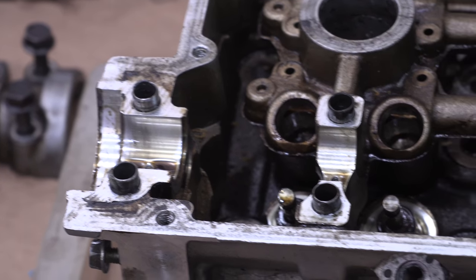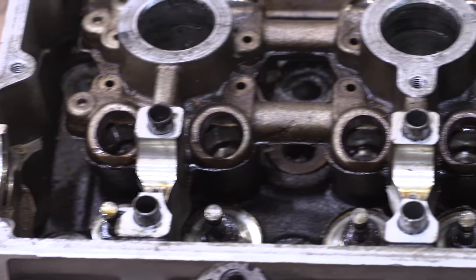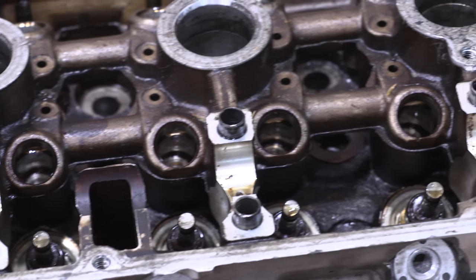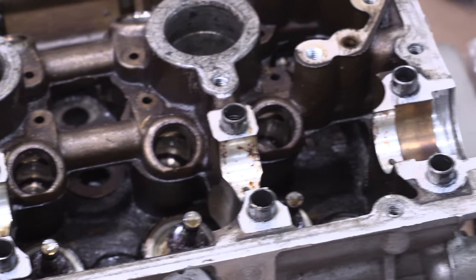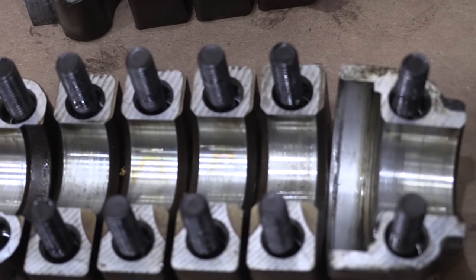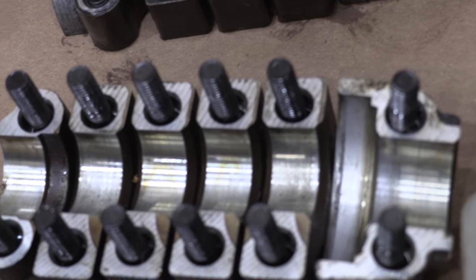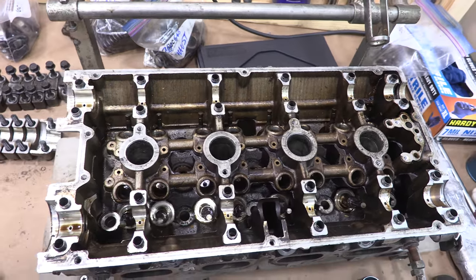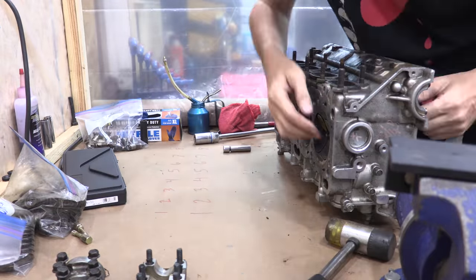The lifters being hard to remove is actually not a problem to me at all. It's better for your oil pressure if they're hard to remove. But not one single scratch, groove, piece of grit, any apparent wear, or anything to complain about on any single one of these cam journals. They passed the fingernail test in flying colors. I'm going to break the rest of this thing down and inspect it after it's all clean.